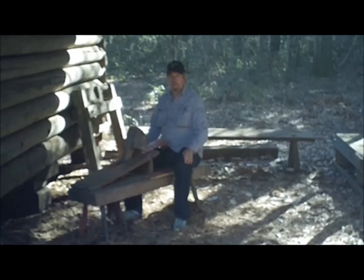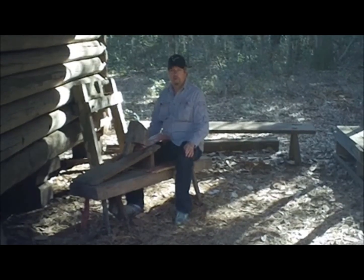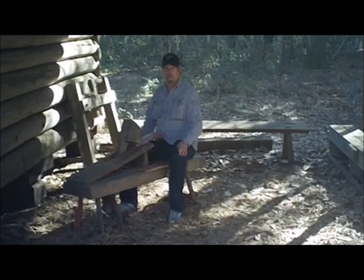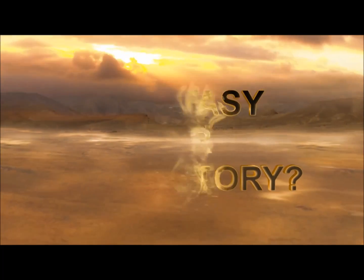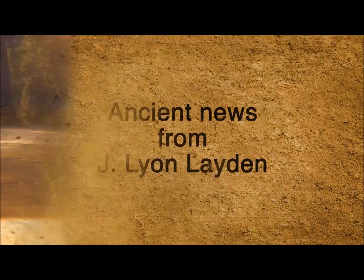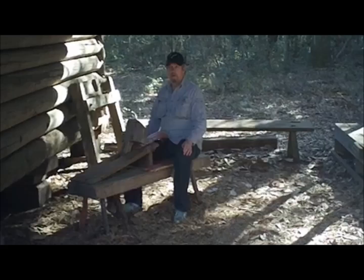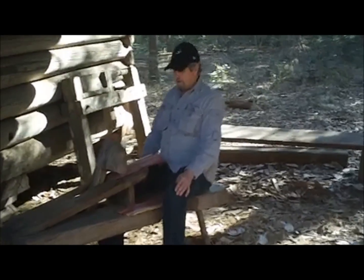Hey, I wanted to show you the shingle press that we use to make these shingles and other various pieces of wood, the chinking indoors of the cabin, which basically serves as insulation for the cabin in cold weather. They used all the products from right there where they built the cabin in Wayne County in the 1830s.